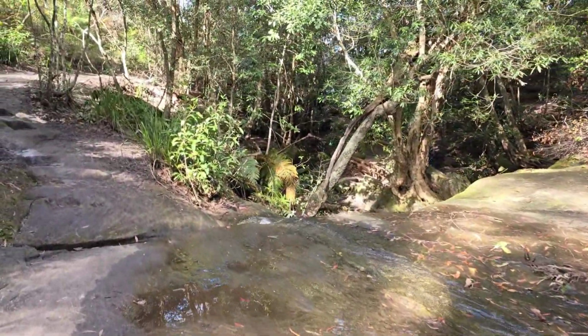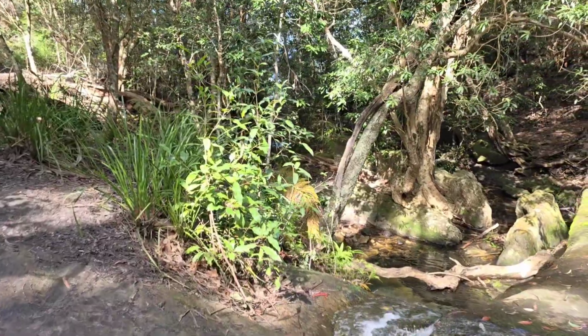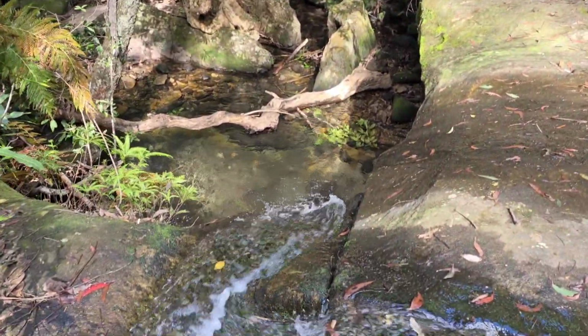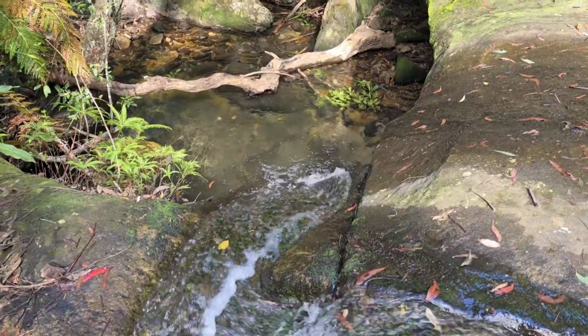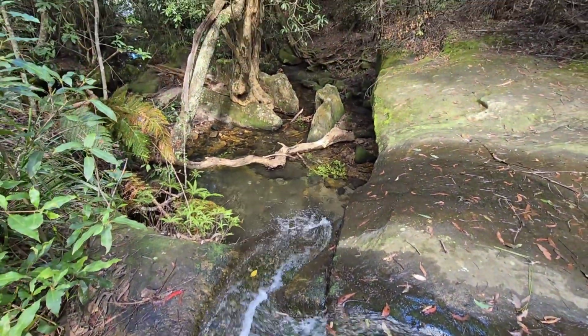Dappled sunlight just coming through those beautiful ferns. And what a beautiful little waterhole this is. This is spectacular. It's magical. Oh yeah, great little waterhole.